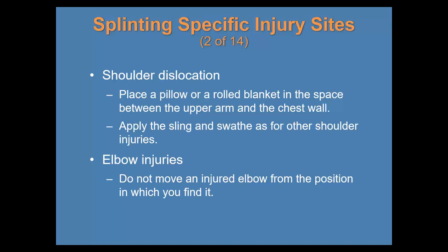Elbow injuries, again, not a whole lot that you can do with them. Keep it in the position that you find it. Sling and swath it if possible. If not, we may need to splint it and then secure it to the body somehow, to keep it from swinging around.